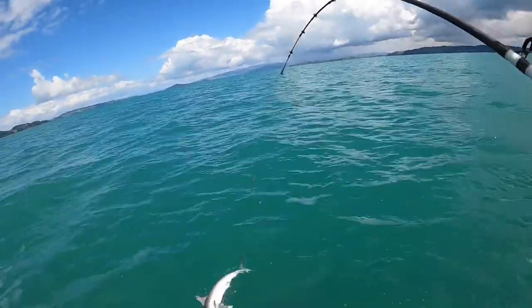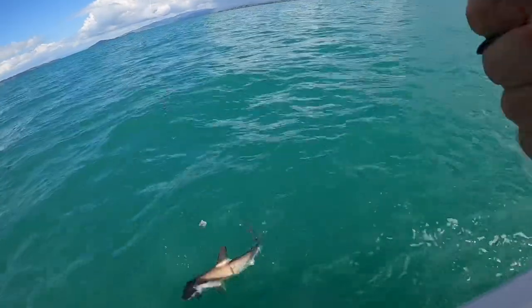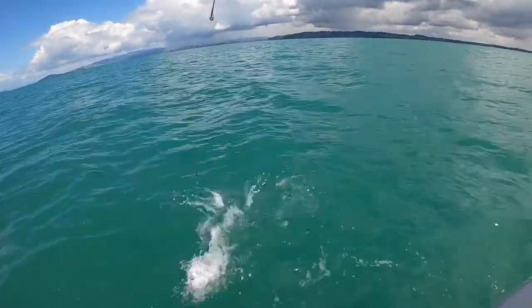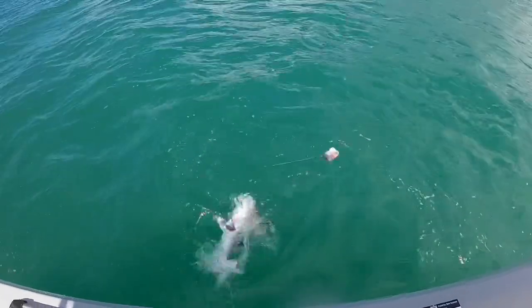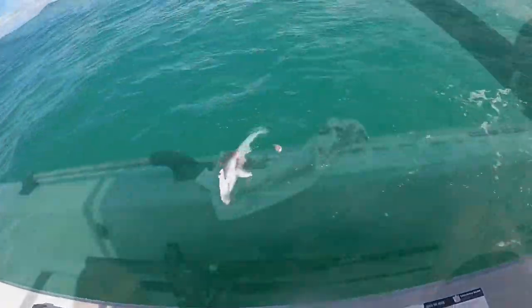Well, that is bizarre. So I'm not sure how we're gonna get rid of him. Oh, yep, he's angry. Look at that. Unreal, Mr. Hammerhead. Okay, let's see what we can do to get rid of him.